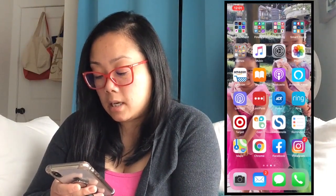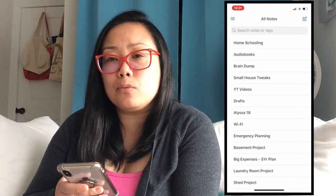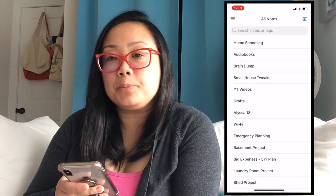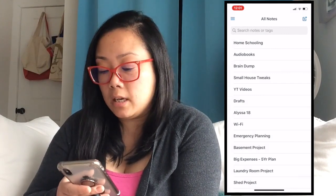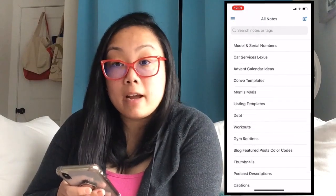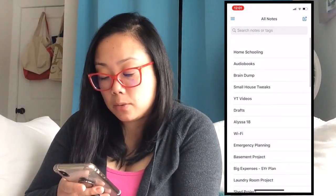And then this is my note-taking app. I still don't like the Apple Notes app, and I wanted something pretty bare bones, but easy to scroll around in and easy to manage. And I love Simple Note.